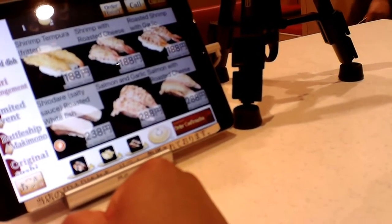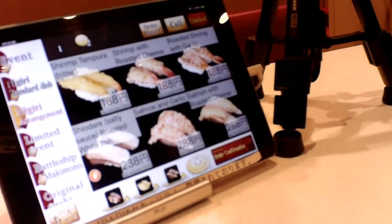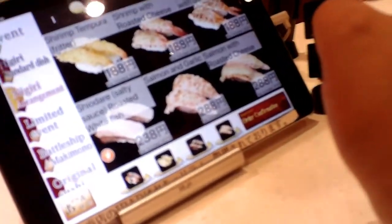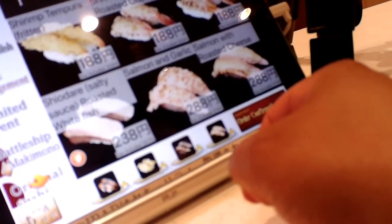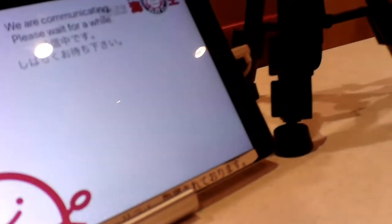Shrimp with roasted cheese, roasted shrimp and garlic, salmon roasted. Maybe the salmon roasted cheese. All right, so we have salmon roasted cheese, fried shrimp, squid tempura, and eel. Let's see how it is. So the first order just came up. Looks like the salmon with cheese and the eel. All right, and to send it back, we just press this red button right here.